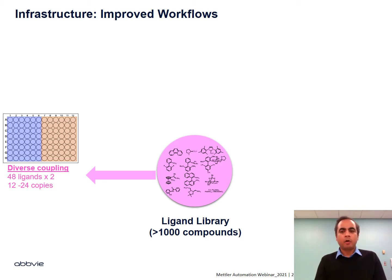So for example, we want to screen for a palladium catalyst cross-coupling reactions. So we have identified a collection of 48 ligands that are expected to work in most commonly used cross-coupling reactions, and we plate them twice on a 96 well plate. And when we make these plates, we make 12 to 24 copies at the same time, and we store them in a nitrogen-filled glove box. So when we have to screen for a reaction, we pull a plate out, dose the solid using Quantos and liquid using Hamilton or Unchained Lab, and off we go.